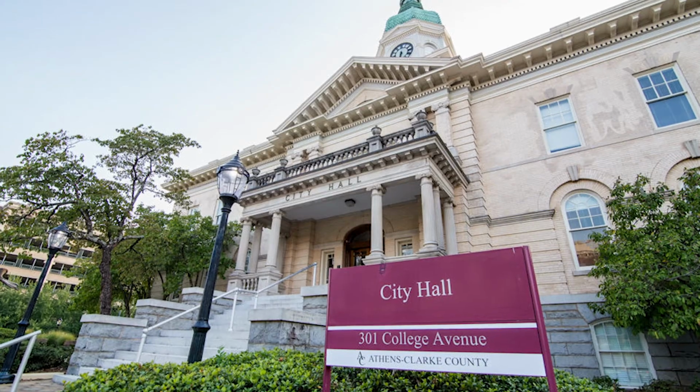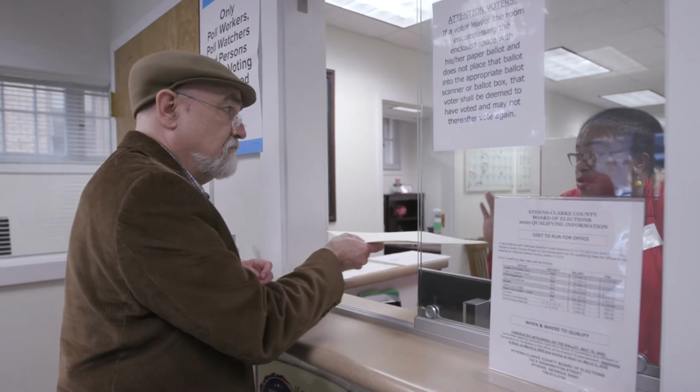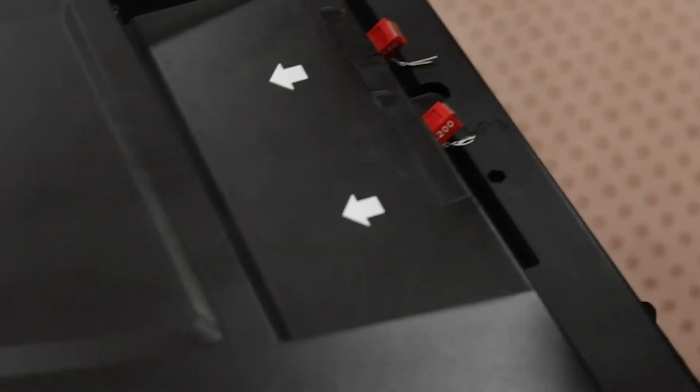Prior to the implementation of the direct voting recorders, the DREs that we used previous to this time, I was one of the paper counties. It was the decision of the board, and what we have is pre-printed ballots. It's enclosed inside of a secrecy folder. The voter proceeds to the booth, they will mark the ballot, and place the ballot back into the secrecy folder, proceeds to the scanner, and the scanner is tabulating their votes.